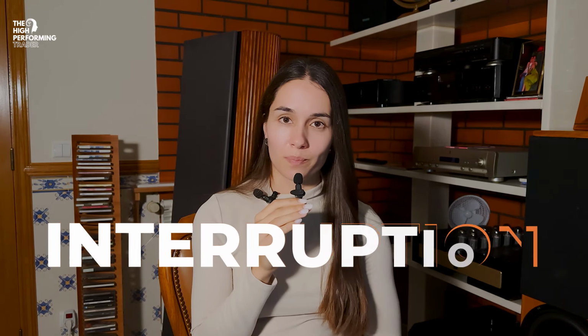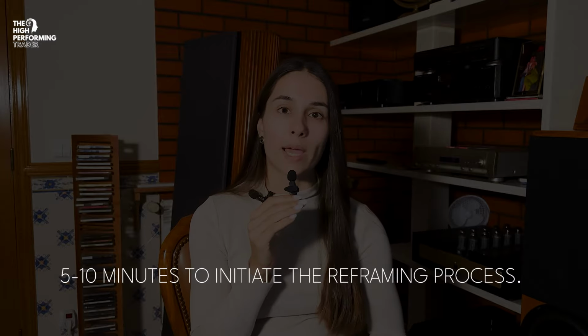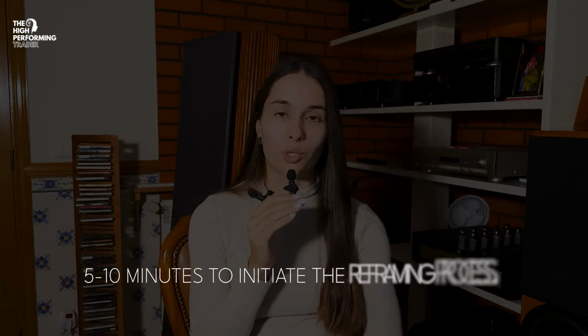Number 2, interruption. As you become aware, you want to say stop. You want to put a brake on your autopilot. And sometimes just saying stop aloud helps you really put that brake. So try this for yourself. Once you become aware that this pattern is emerging, just say aloud, stop. And then on to the next step, which is decision timer. So what this is, is you giving yourself 5 to 10 minutes to execute your reframing technique, which would be the emotional management routine in itself. And so you can use your phone alarm, whatever it might be, and put the time to start counting, and then passing to the next step, which is acceptance.